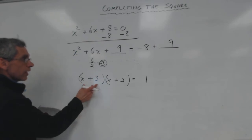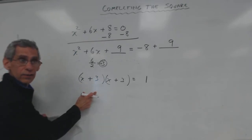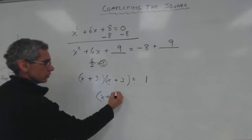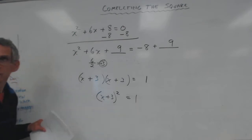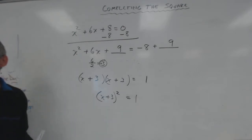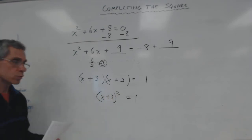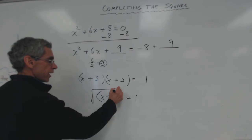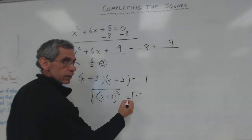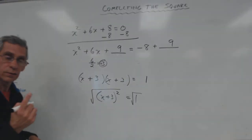All right. So now, let's write this with a squared instead of having 2 of these. Let's write it as 1. X plus 3 squared equals 1. Okay, you with me? Make sense? What can we do now to get rid of the square? Square root. But if I square root this side, I also have to square root this side. Okay? Now, there's a couple weird things. You got to watch this, guys.